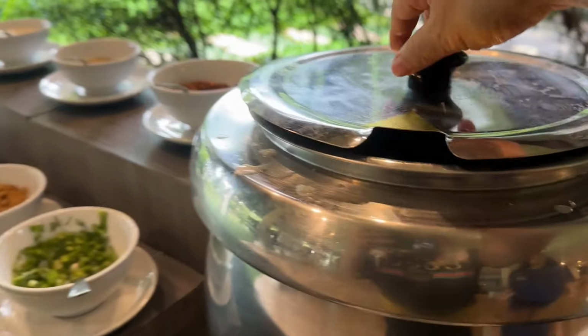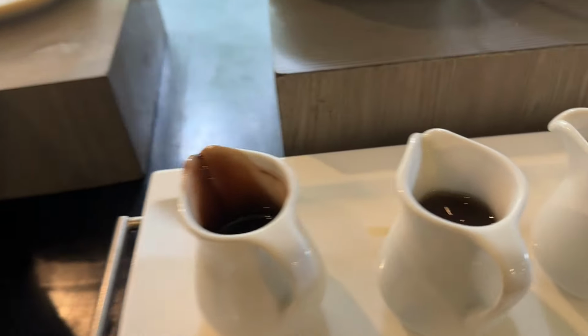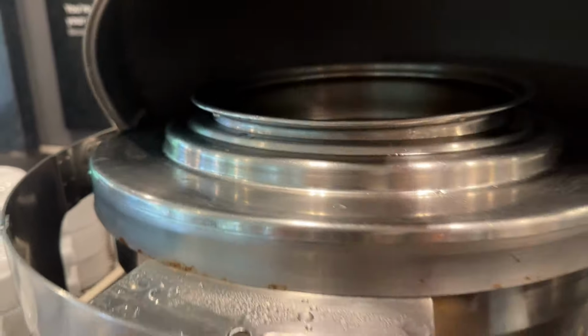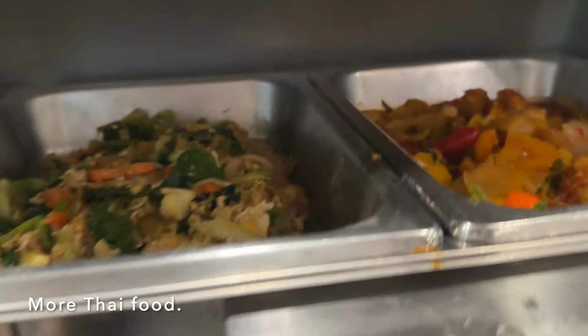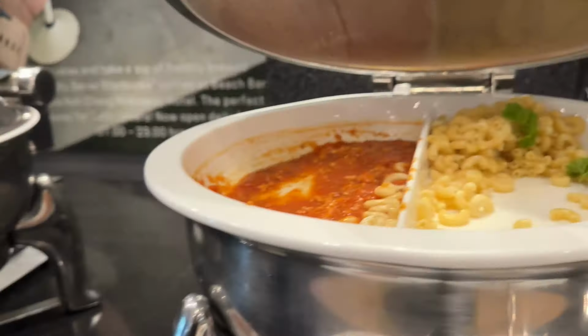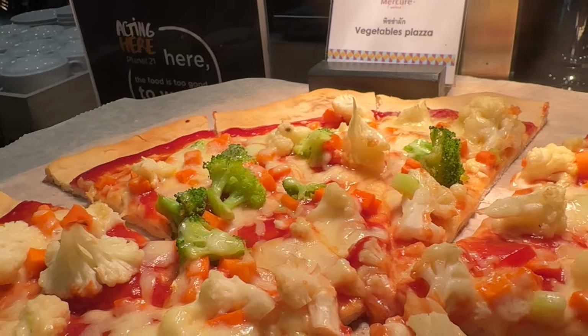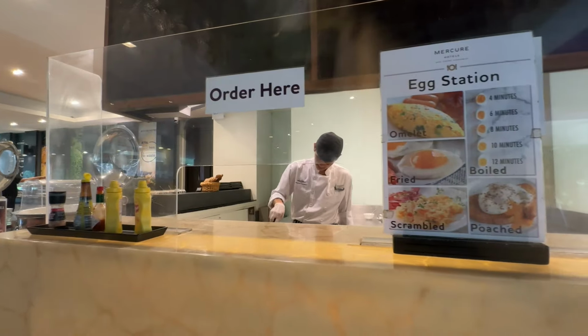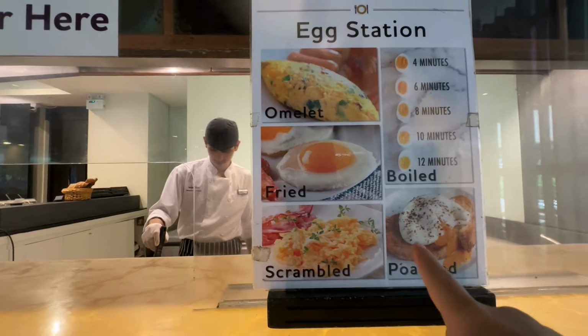So this is the porridge station. Rice porridge. And here are waffles. Looks very nice with all kinds of toppings. Nice. What else? Onion soup. Bitter melon soup. The beans, pasta, sausages. Would anybody like some pizza for breakfast? A good healthy pizza, vegetable pizza. And over here they have an egg station. You can get omelets, fried eggs, scrambled, poached eggs. I got myself 2 poached eggs.